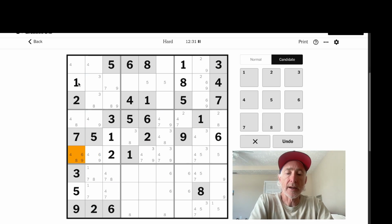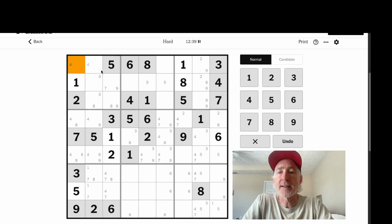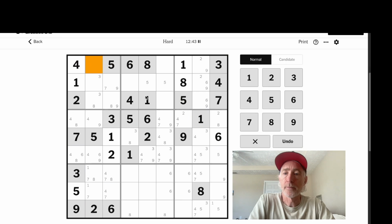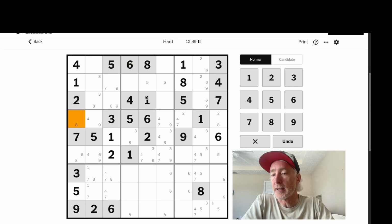oh, this can't be a 9. Why did I have that marked as a 9? 4, 6, and 8. Okay, so this column needs a 4, 6, and 8, and 6 and 8 looks right here. So that's a 4. Okay, that means this is not a 4 and this is not a 4. That means this is an 8 because we had this down to 4, 8.